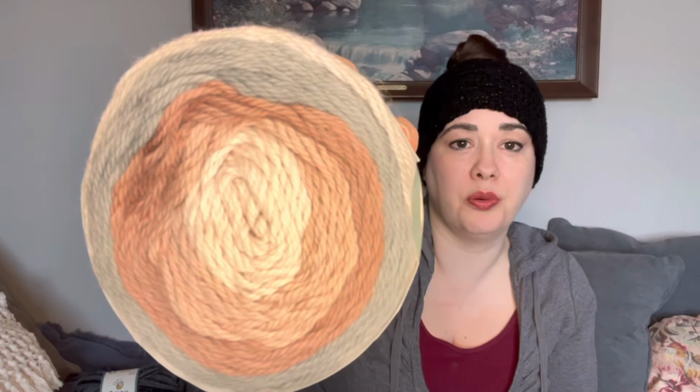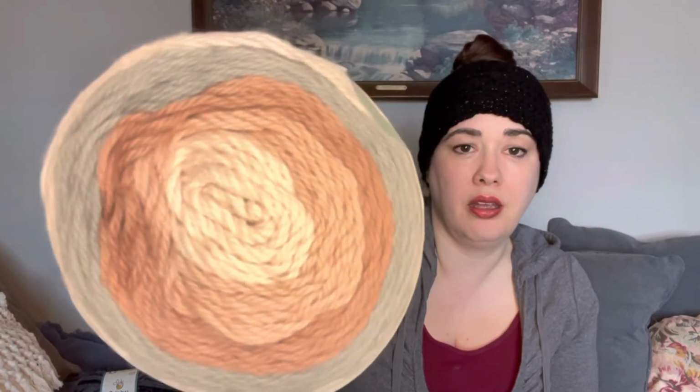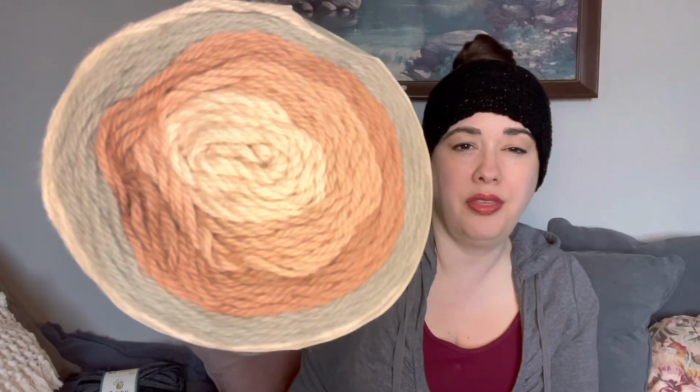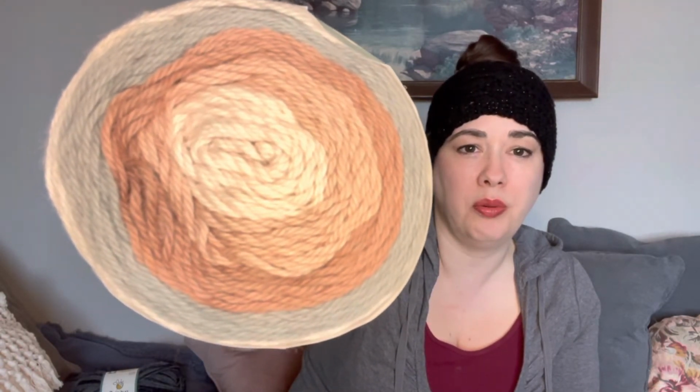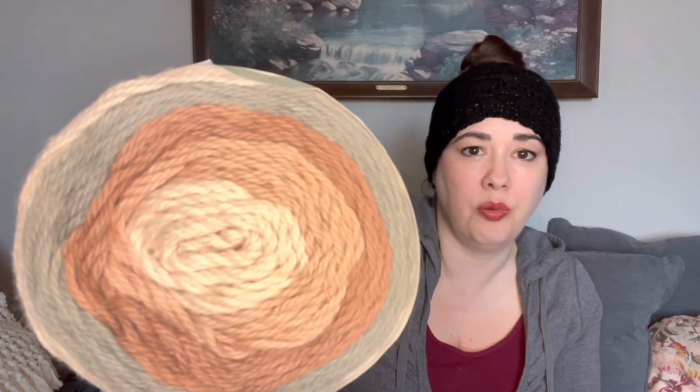I thought these colors were very, very pretty, like a blush and a bluish gray. I think if I was gonna work on a hat, I would probably start on the outside of this cake and work in, have the blue closest to my face, and maybe as I worked up, go into the other ones. So we'll see, but very pretty. It's got a little bit of a shine to it. This particular color is called Nutmeg Nibbles, and it is originally $5.99.